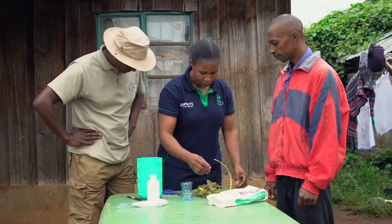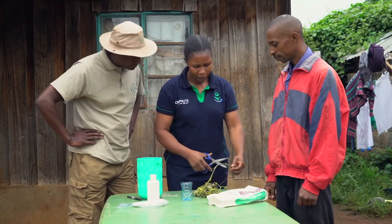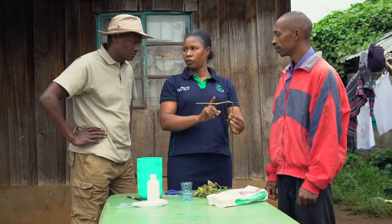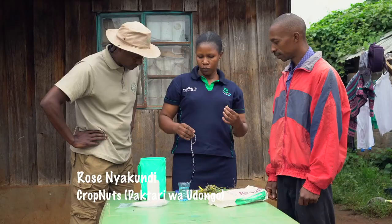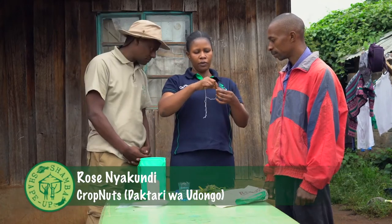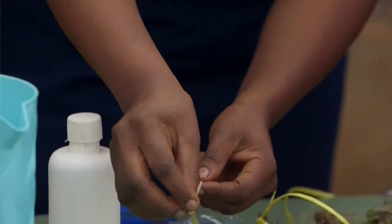So the first thing that we need to do is to make sure we cut the plant at the base. What happens with bacteria? They go down. They don't warp the plant. You put your water. The water you put should be enough for the plant to suspend, not to dip it so deeply. And you tie your plant sample and then suspend it over the water.